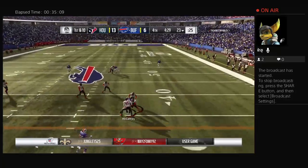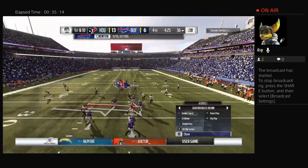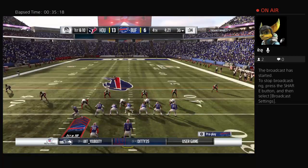And he'll dump this off to his running back, McCaffrey. And he's taken down, but able to slip across the 35. Solid way to start the drive. 13 yards, picking up the first.